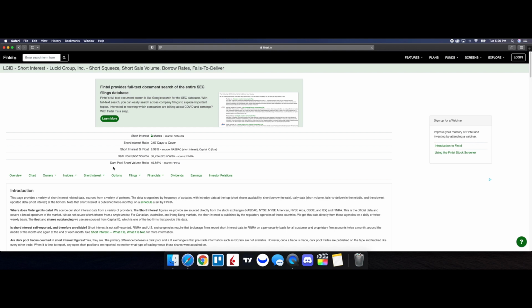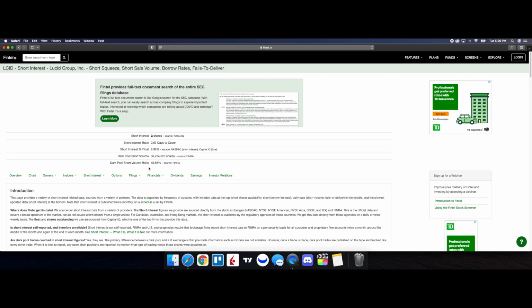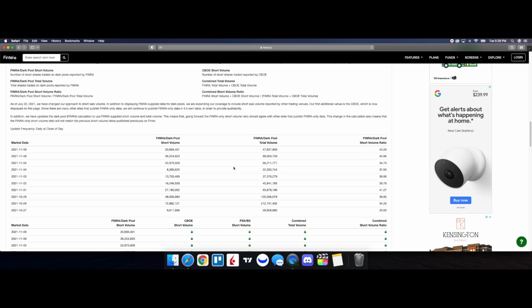Now, looking at the dark pool short volume ratio, it is at 40.86%, and the dark pool short volume is just over 36.2 million shares. As we scroll down further on the page, the short shares availability is at 5.4 million, updated 28 minutes ago. The short borrow fee rate is at 0.51%. As we scroll down further, you can see for the close of November the 8th, it is at 40.86.